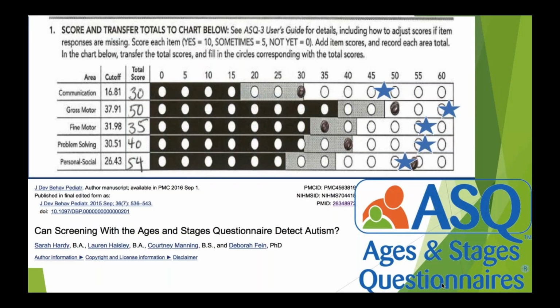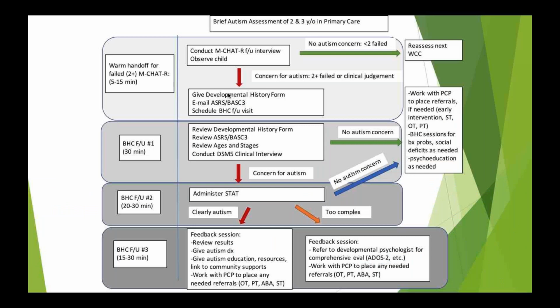Another one that we're about to implement in our clinic on a universal level is the Ages and Stages. And it's nice because it actually has parents go through and answer specific developmental milestone questions around these domains of communication, gross motor, fine motor, problem solving, and personal social. And so it provides more of a visual output as well that you can use. And there's been some research that shows that especially this communication area can help predict kids who are on the autism spectrum if it's significantly low. So my point today is not to give you an in-depth understanding of any of these, but just, hey, this is out there in case you would want to incorporate part of it into your protocol.